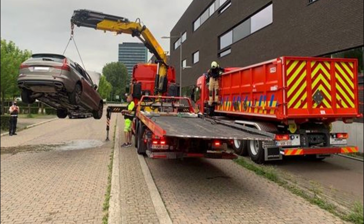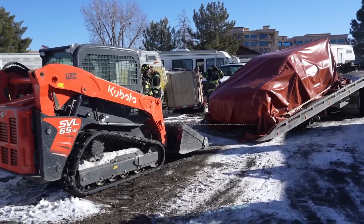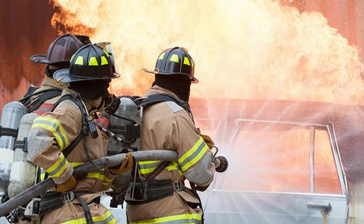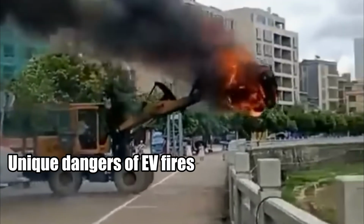Even if you had the tank and equipment on site, the logistics of setting it up during a fire are daunting. Plus, submerging a burning vehicle poses environmental risks. The water could become contaminated, creating new hazards to manage. This extreme method underscores the unique dangers of EV fires.